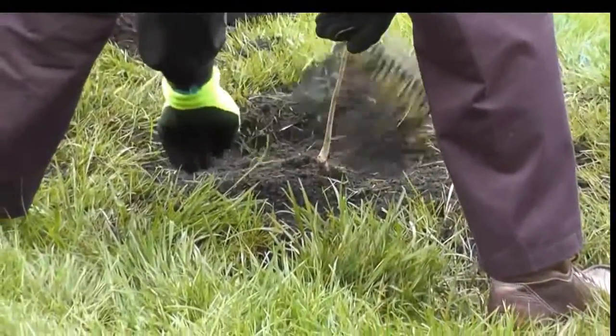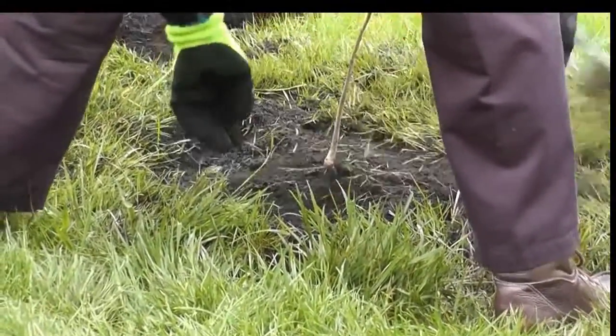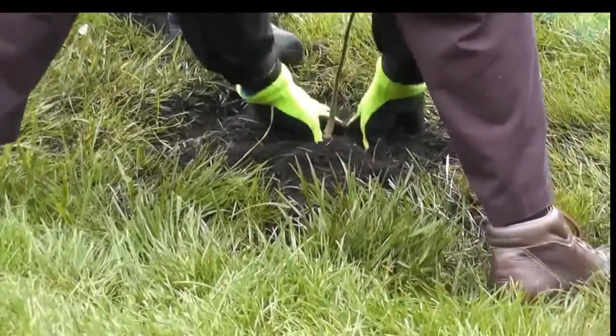You don't want the grass to grow back. These guys are tree professionals. So is my dad.